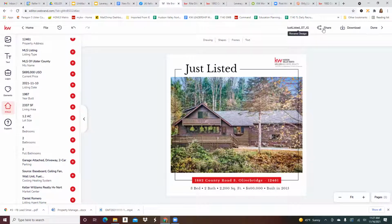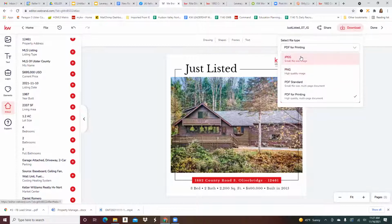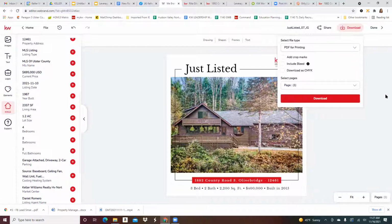So you just save it. Then once you're done, you can download it. If you're posting on social media, you'd want to download it as a JPEG, although I'm going to show you what you should do, which is to post it directly through commands on the website.